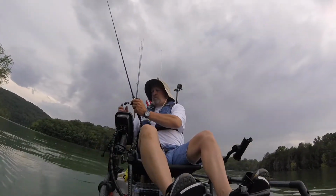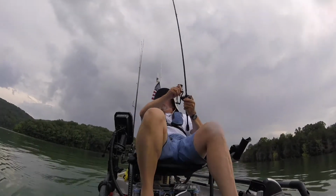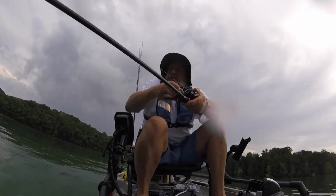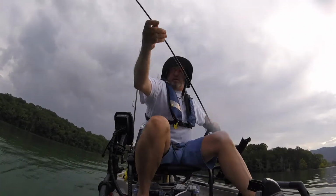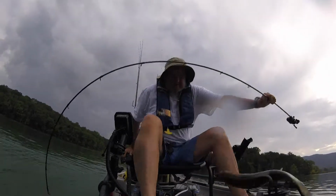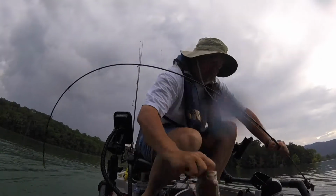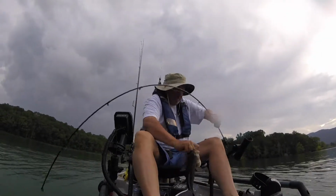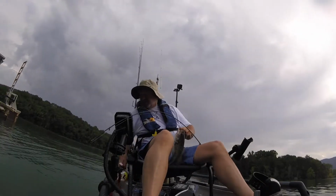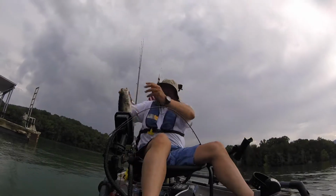Here's another angle of catching that fish. He was a little fighter, a little scrapper. After I landed this thing and tried to get him off there, he tried to bite me. I mean, this fish really clamped down on me. Really tough. As we say in Anderson County, I put the cuffs on him and calmed him down a little bit, so I was able to subdue him.